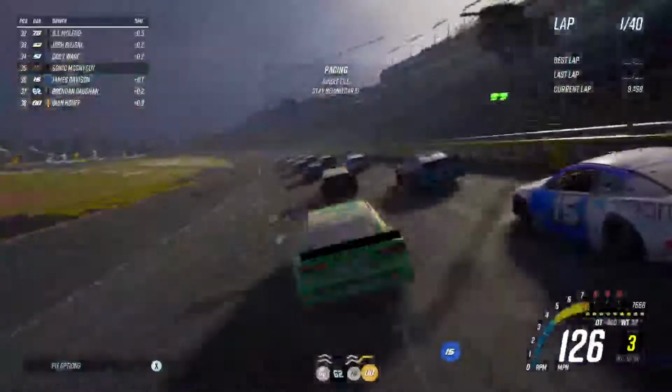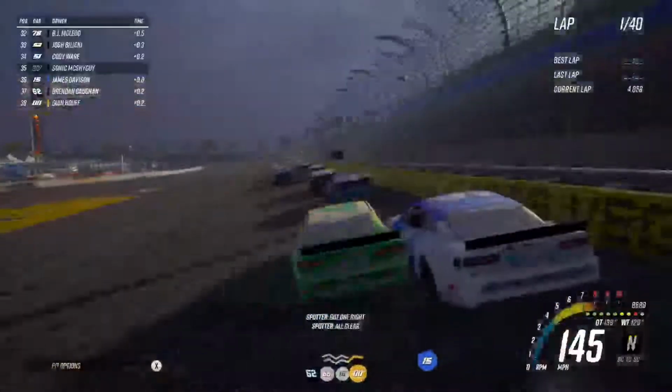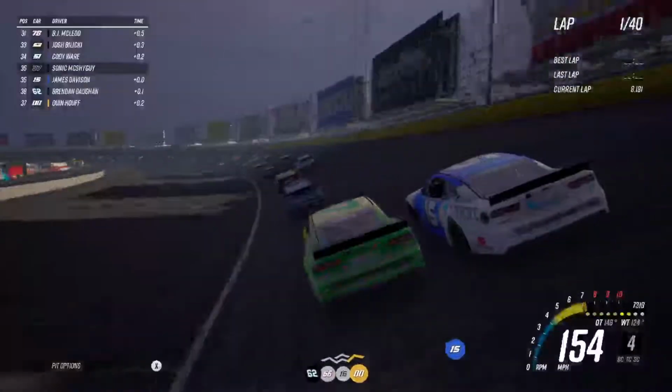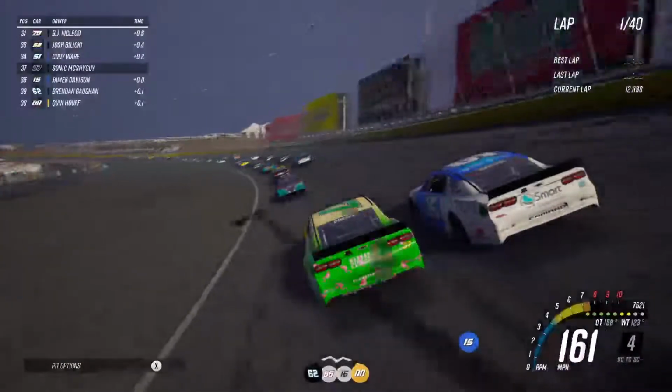So, yeah, Daytona Road was bad. But I love this car. I wish I could run it more. Oh, let's not get involved with public enemy number 1, Rick Ware Racing, even though we're around 3 of the 4 of them.